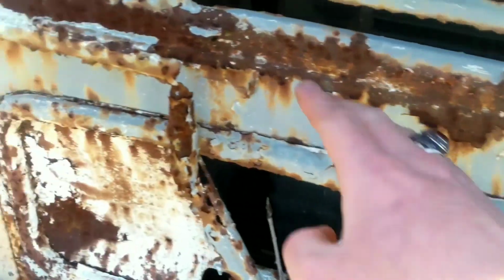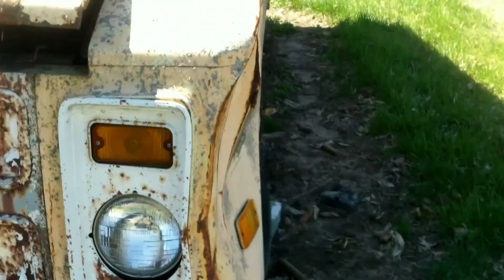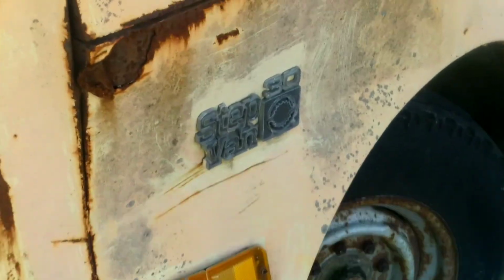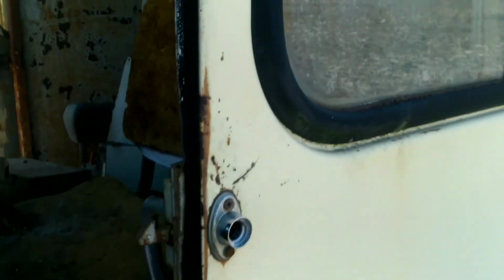Part of this grill trim here is rusted off. Something's kissed it on the other side here. Gonna knock that headlight trim around. It didn't break the badge though. The badge is still good. Got the sliding doors on it. Decaying seat.